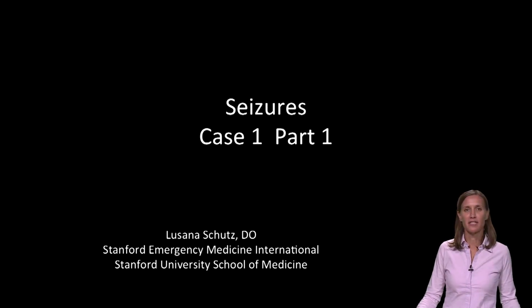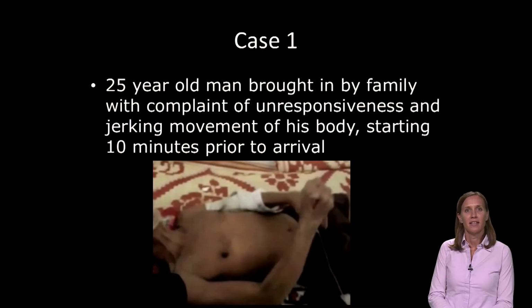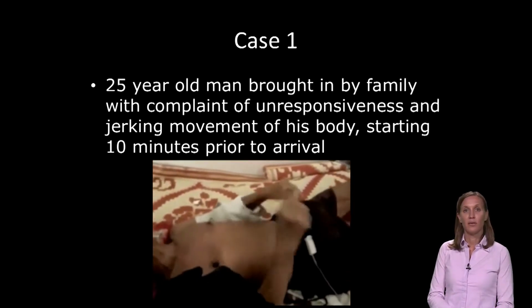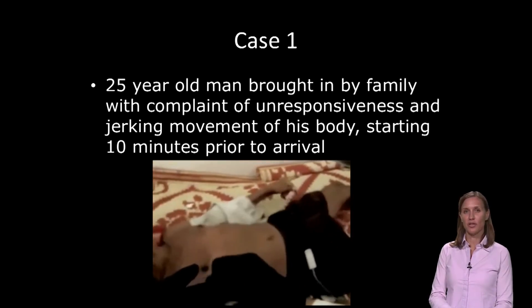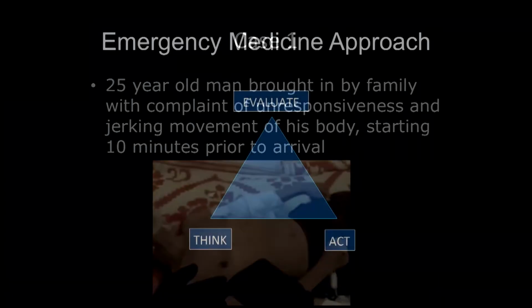I'm an emergency medicine physician and clinical instructor in the Stanford University Hospital Emergency Department, and I'm here to present a case on seizures. So we will get started. This case is a 25-year-old man brought in by family with complaint of unresponsiveness and jerking movement of his body, which started about 10 minutes prior to arrival.